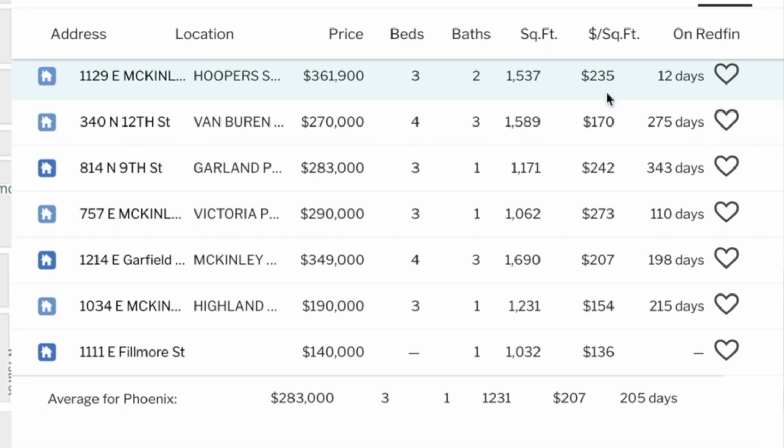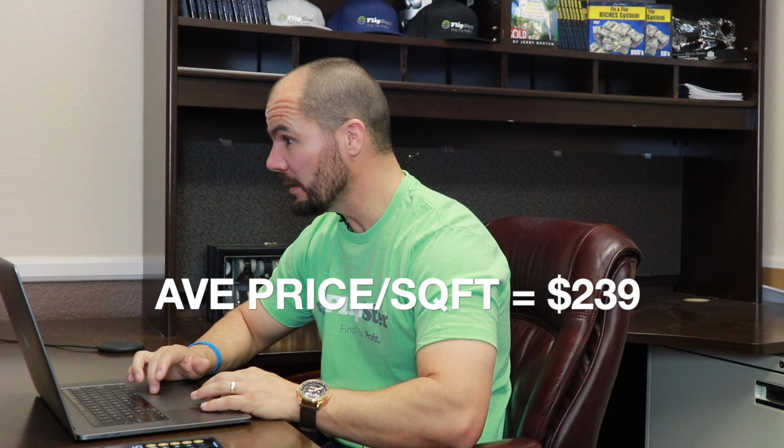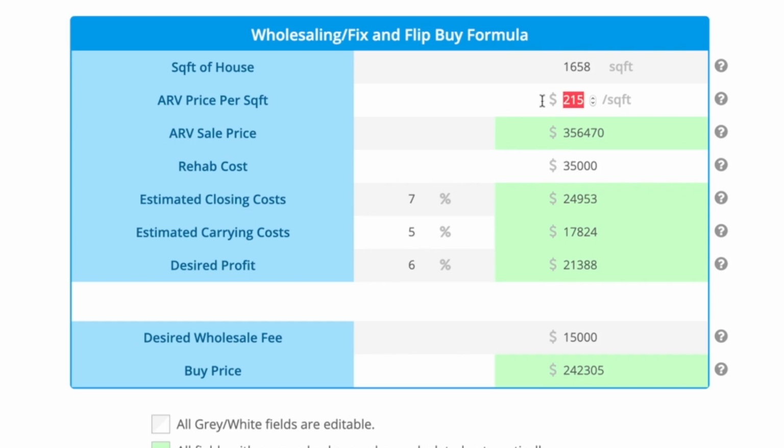So the average of these 4 comps, this one at 235 a foot, this one at 242 a foot, this one at 273 a foot, and this one at 207 a foot, comes to 239. So that's a lot higher than what we estimated here. We have 215. So if I go in here and I change this to 239 a foot, that puts me closer to 396. Now let's look at repairs.